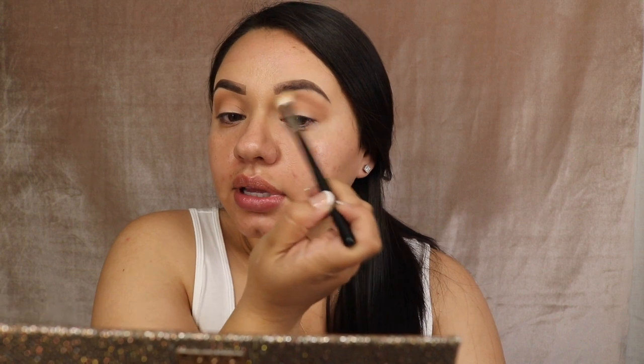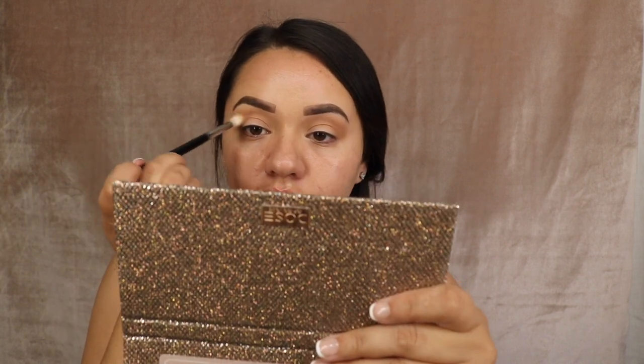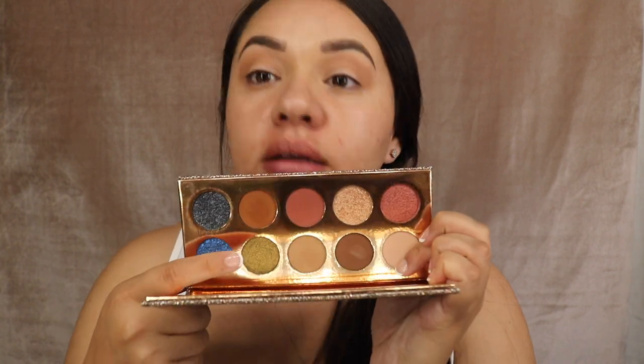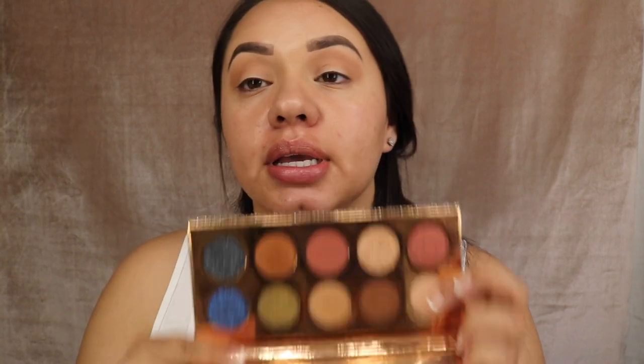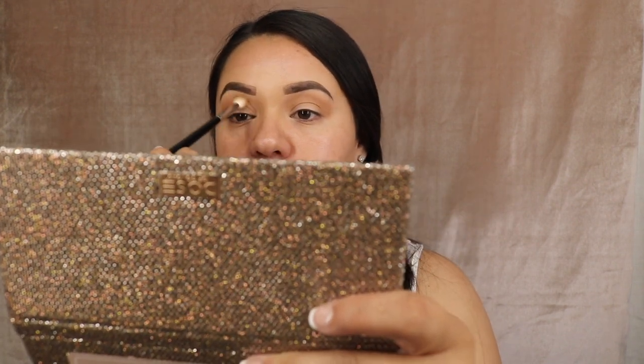So now that I'm getting done blending churro, I still want to darken up my crease a little bit more, just the outer corner. So the color that I'm going to go in today with is going to be Dirty Money right here, because I love money. Not dirty money, but I love money.